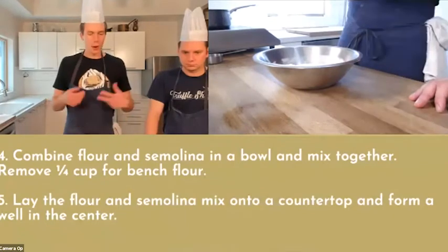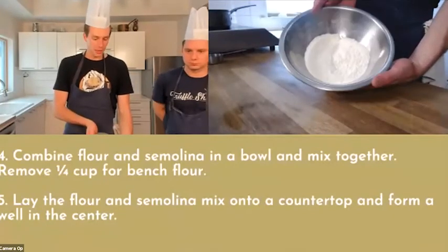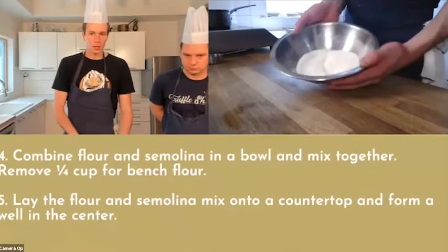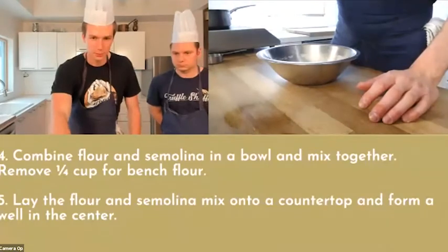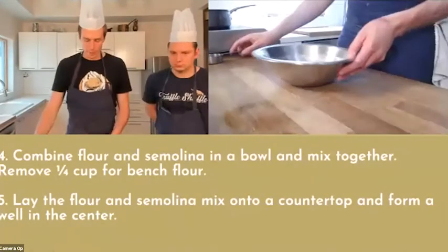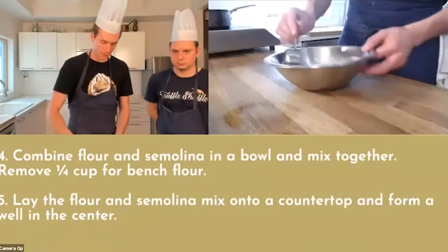I'm back to making my pasta. My medium mixing bowl, I have my semolina and my 00 flour in that bowl. I've mixed it together. What we want to do is take a 1/4 cup measure.